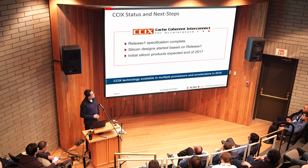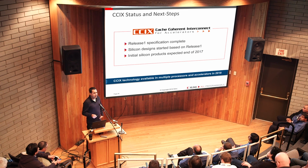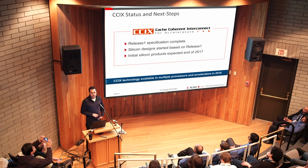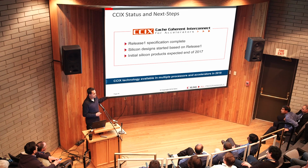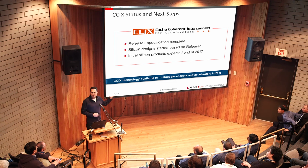So as for the status, we started earlier this year, and we already have released one of the specifications, and that is serving as a target for a lot of the silicon starts. So we will have multiple companies implementing it. We announced a product last week which will have CAPI in it. And we expect to have some silicon systems with both processors and multiple accelerators in the 2018 timeframe. So with that, I think that's my last slide. We're really excited about this, and we hope that the next time we are here with CAPI, we can show you even better performance than the numbers you've seen.